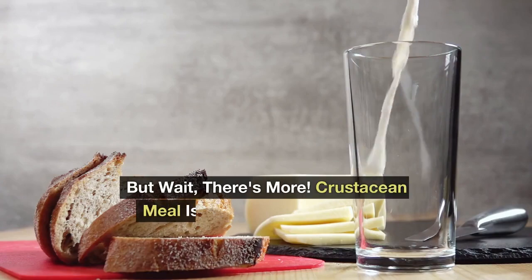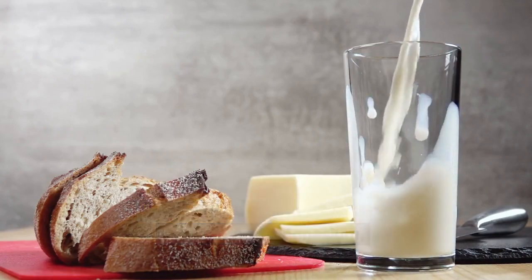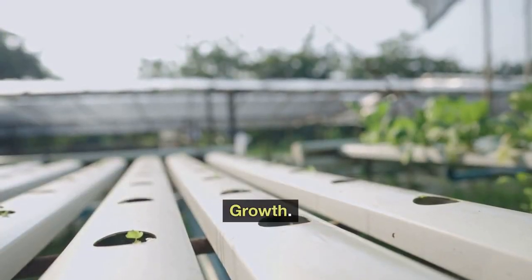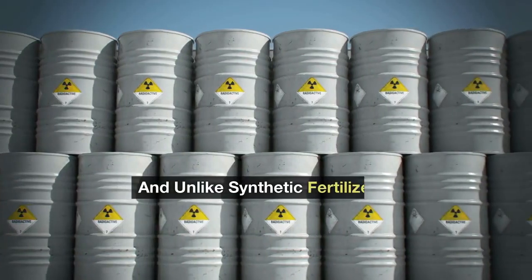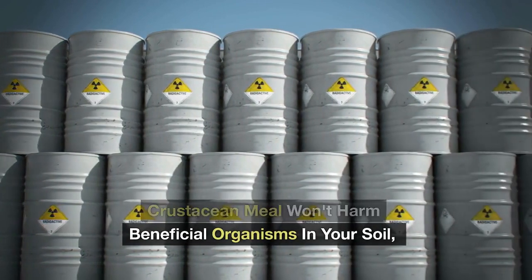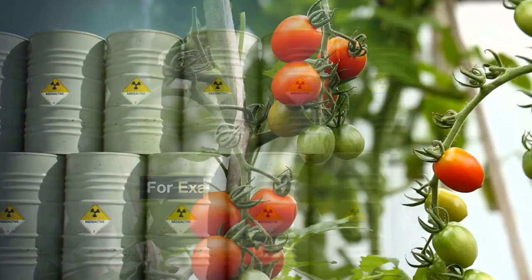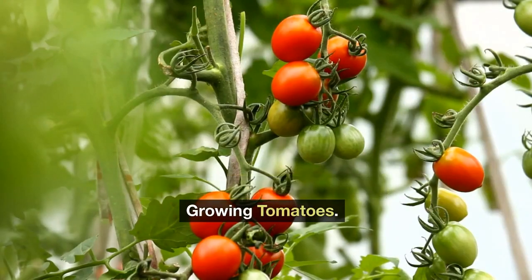But wait, there's more. Crustacean meal is also a great source of calcium and magnesium, two essential nutrients for plant growth. And unlike synthetic fertilizers, crustacean meal won't harm beneficial organisms in your soil, meaning you can use it without worry. For example, let's say you're growing tomatoes.